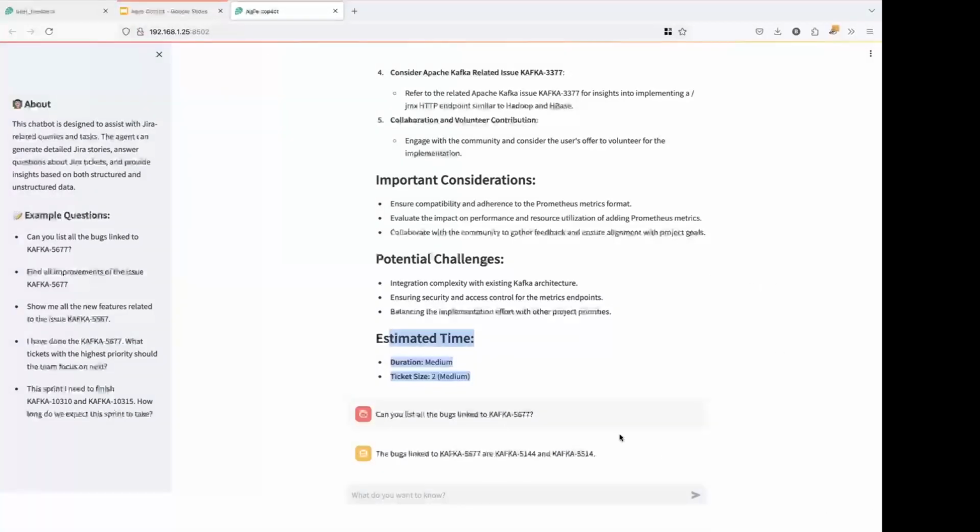The way the flow works is, when I ask a question, I'll start from the second one: can you list all the bugs linked to Kafka 5677? The dataset that we are using to demo this project is taken from the Apache Jira process, which is open. There's an open dataset you can use for this type of demo. It involves a bunch of different projects that simulate different teams or components of the project, with information about duration of tasks and things like this.